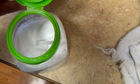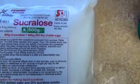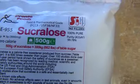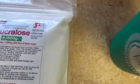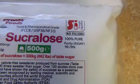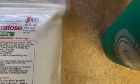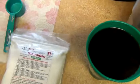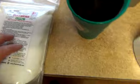This is pure sucralose. If you notice, it says 500 grams of sucralose, which is what is in this bag, which, you know, my hands aren't that huge. It really is kind of a small looking bag. Equals 662 pounds of table sugar. So if you go to buy this and you're like, oh my gosh, that's kind of expensive, just know that it's going to last you forever.